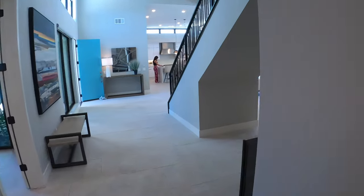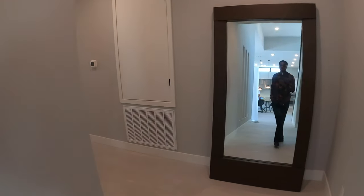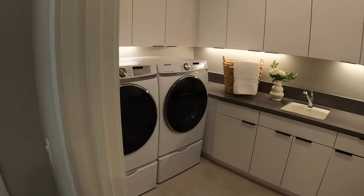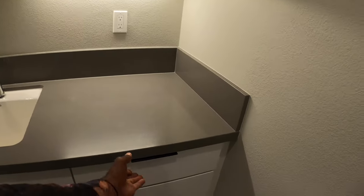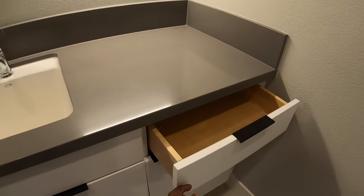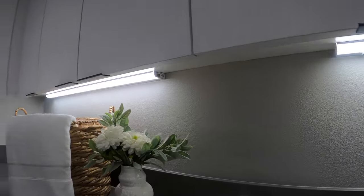Come over here to this side. The laundry room. There's two Samsung front loaders. Sink. Let's see if the drawers are soft close. Yeah. Yep. Soft closed doors. Lots of cabinet space in here. Lots of cabinet space, and then has the lighting underneath the cabinets.